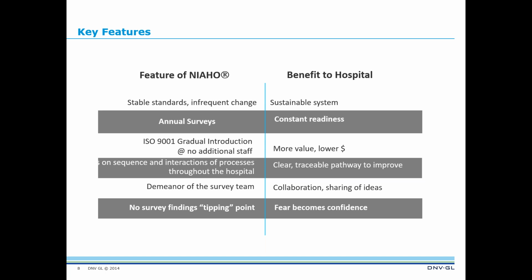So the benefit to the hospital is a sustainable system. Once you get used to doing compliance the way the DNV does it, it's just the way you do your work. You don't come out of compliance because you know what you have to do. You follow your policies and procedures. It's a gradual introduction to the staff, and you don't have to hire additional staff if you're switching from the Joint Commission to the DNV. They're there to help you. They give you more value and it costs less to be a member with the DNV overall.